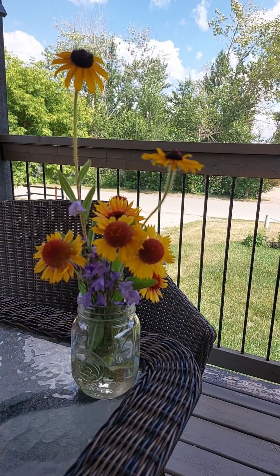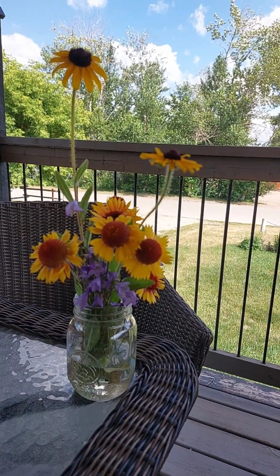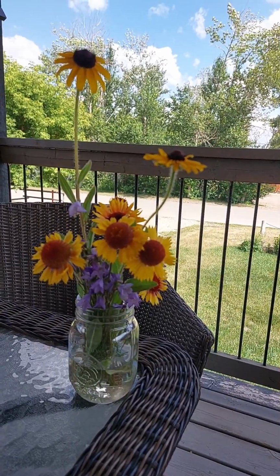Hey friends, just got back from a bit of a foraging trip. Honestly, I think I spent 2 hours out there and I could have spent several more, like all day. It would be beautiful. So what we harvested was Saskatoons.